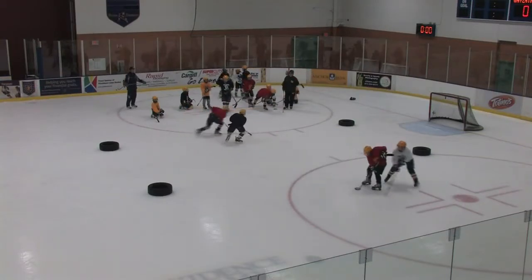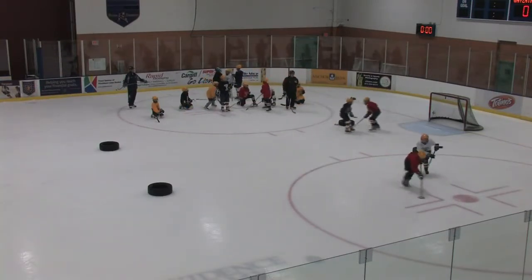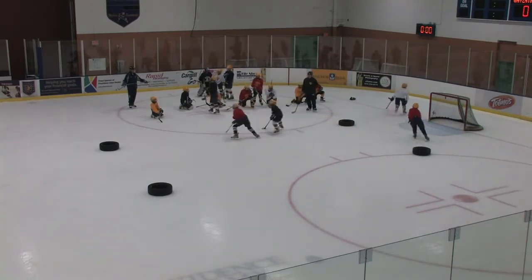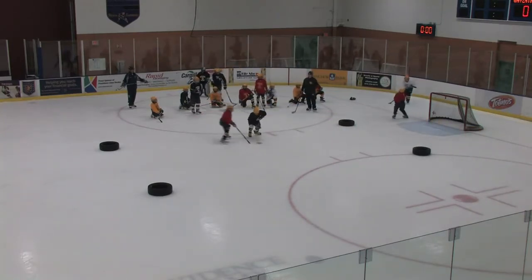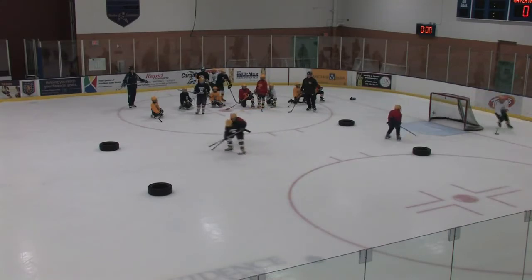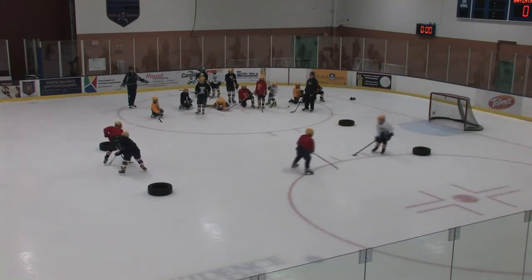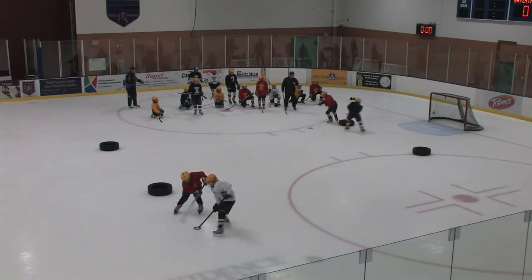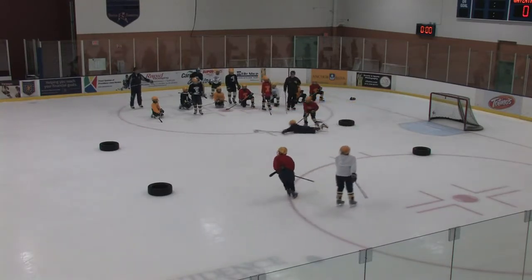Okay, this drill here is really a one-on-one using the ringette. Sort of a small area game, and obviously the object is to get the ringette to the tire on the other side. Opposed to doing this kind of a drill in full ice, players are getting a lot of skating, a lot of transitions, and they're having a lot of fun.